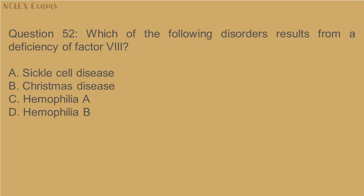Question 52. Which of the following disorders results from a deficiency of factor VIII? A. Sickle cell disease. B. Christmas disease. C. Hemophilia A. D. Hemophilia B.